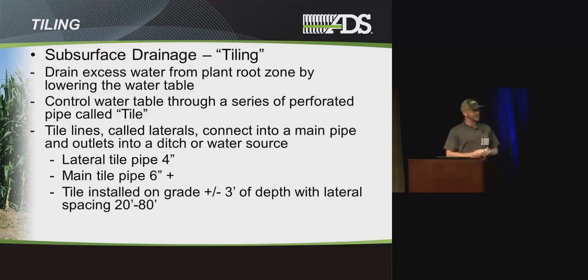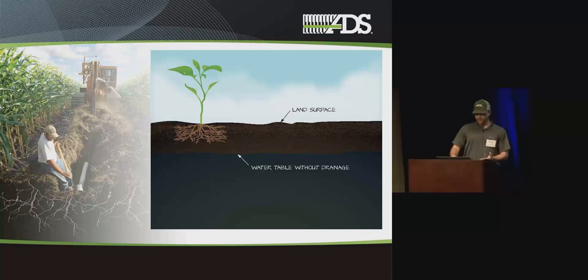Well, what tiling is, for those of you that don't know, is draining the excess water from the plant root zone by lowering the water table, lowering and being able to control it. The tile lines are called laterals, which connect into mains. They're usually 4-inch single wall perforated tile lines. And what that does is it lowers the water table. This is a water table that's fully saturated zone. That's when it fills up all the air pockets with water instead of those nitrate and phosphorus that you need.